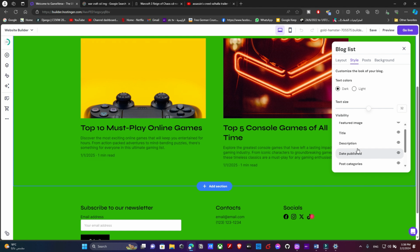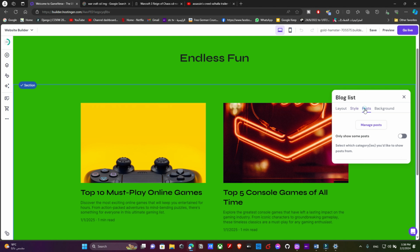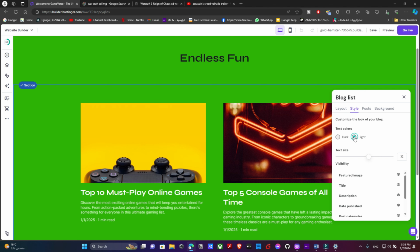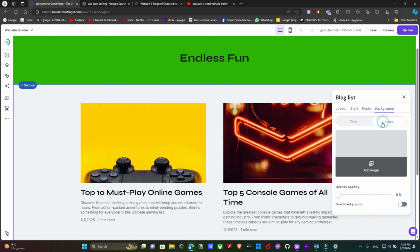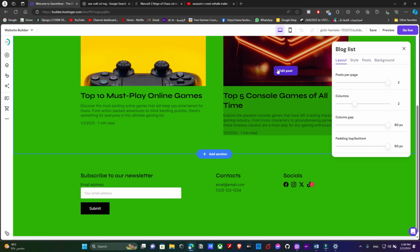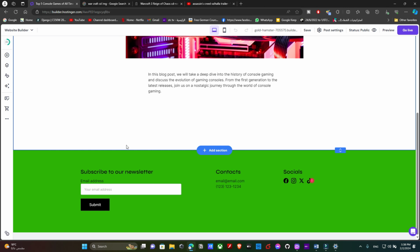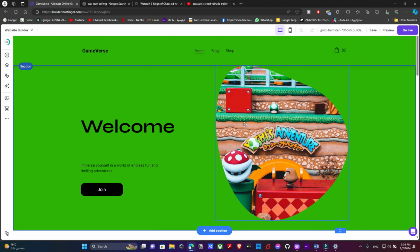These are some features for the blog. Everything is a click away, there is no need to do a lot of things. It can be light, it can be dark like this, background, image, layout. Okay, but I guess there is no way now to access the button. This is not a good thing. It's a defect, but it's okay. There are many other things that are good about it.